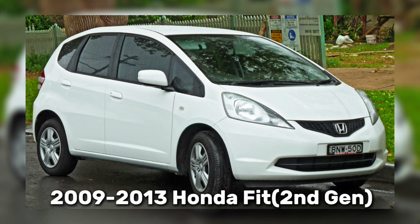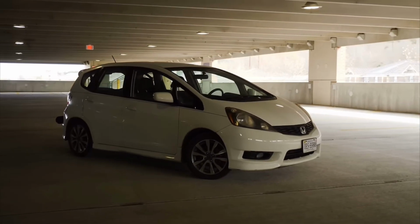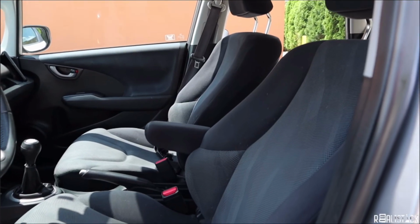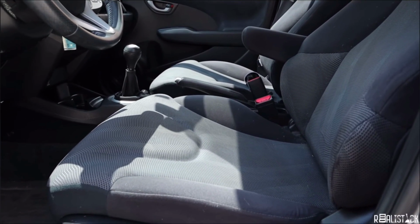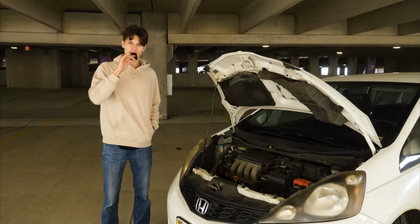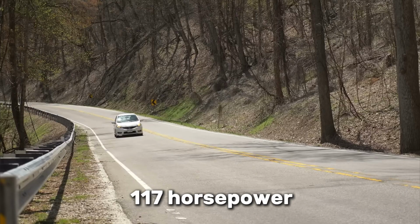2009 to 2013, Honda Fit, 2nd generation. Let's look at a small car that's big on practicality. The 2nd generation Honda Fit, made from 2009 to 2013. This is a subcompact hatchback, and its party trick is the amazing Magic Seat system. You can fold those back seats in tons of different ways, making it surprisingly good for hauling stuff, despite its small size. It's powered by a 1.5-liter VTEC 4-cylinder engine producing 117 horsepower.